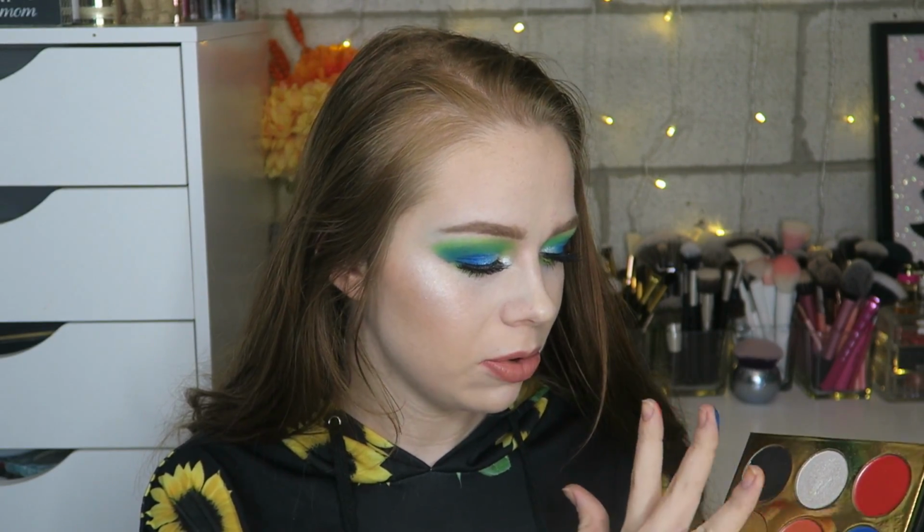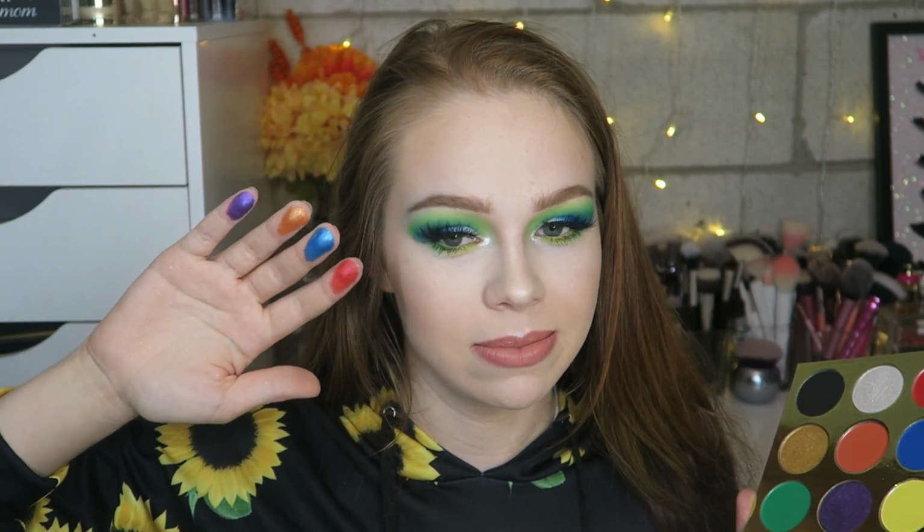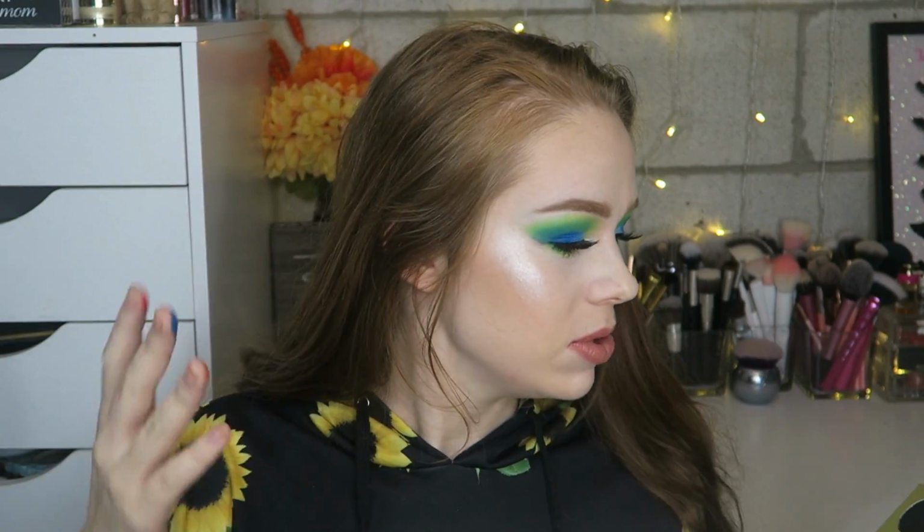I'll show you guys the purple. I'm not gonna do full swatches, but I just can't help myself. When it comes to shimmers, they're stunning. Hopefully you guys can see, they are just beautiful.